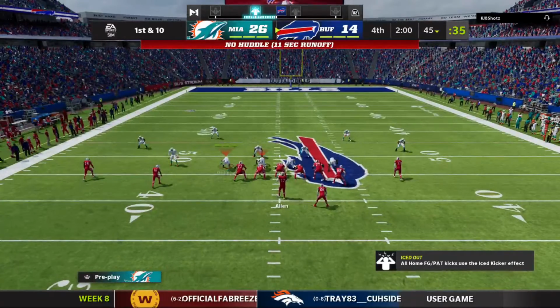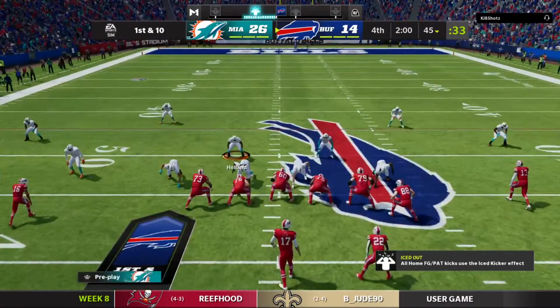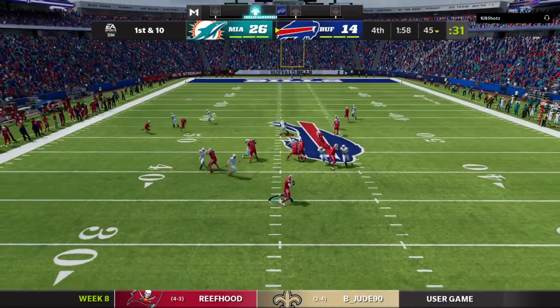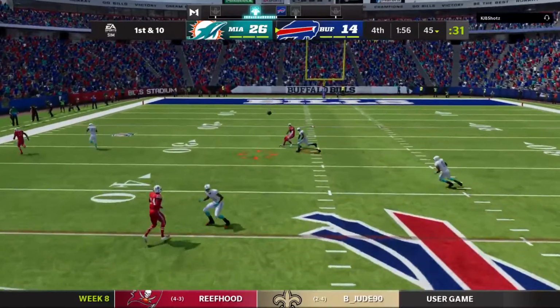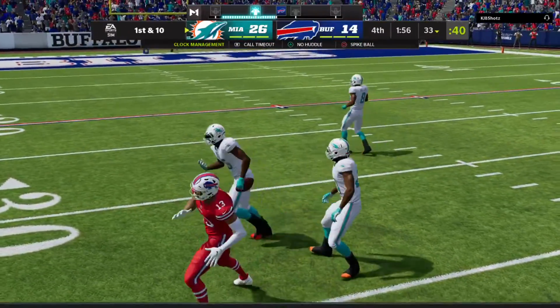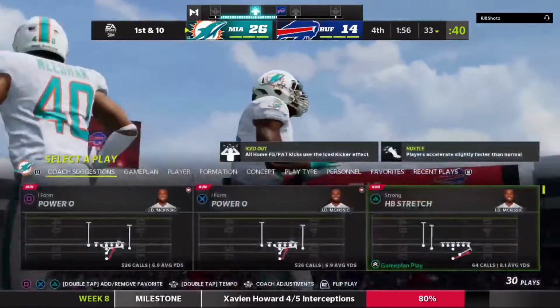So it's Bills football here as we get you reset. They've got a 1st and 10 as they search for a late score. And this is intercepted, and that should do it. Picked up by Xavier Howard.